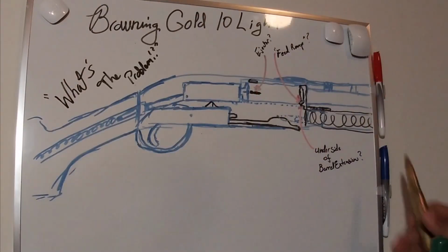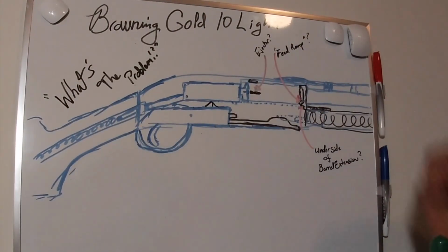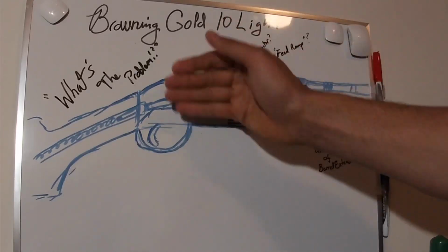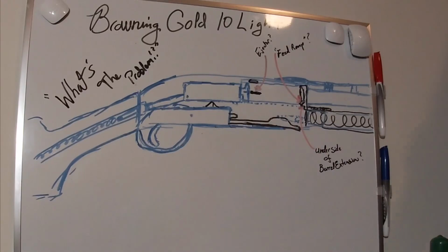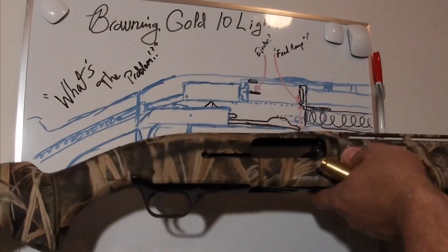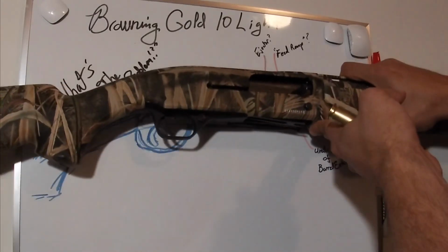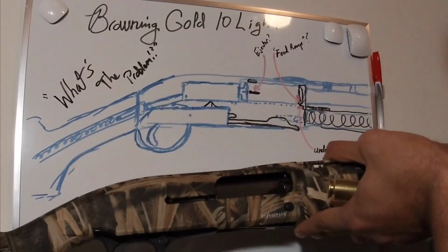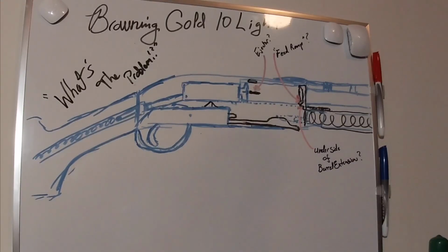So I've done a mock-up of what the internals of the gun look like, if we were able to peel away from the ejection port side. Let's say we were able to see through X-ray vision into this receiver, and I did not trace this. Holy crap, I got that pretty dang close to the receiver size. Freehanding that's kind of scary. But what we're taking a look at here is the action.